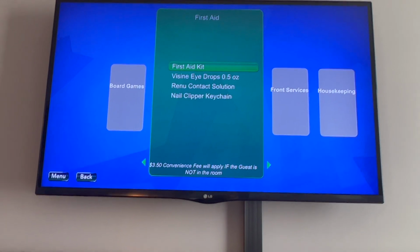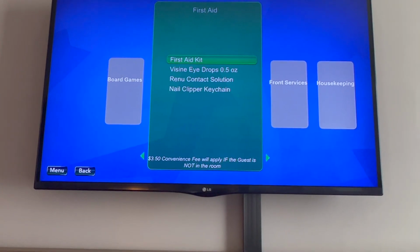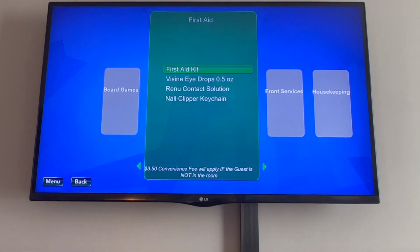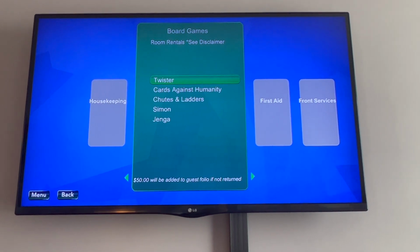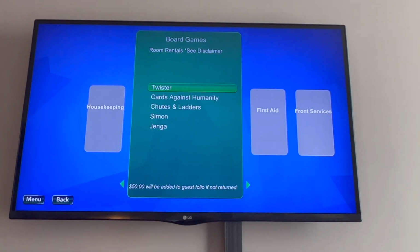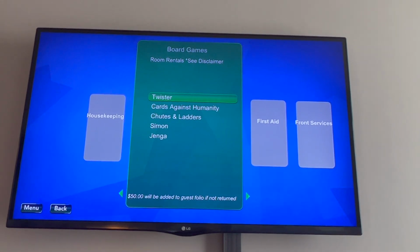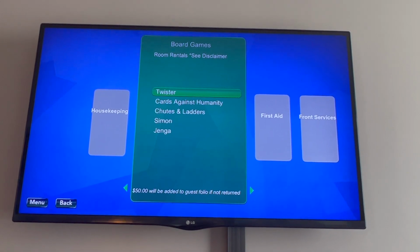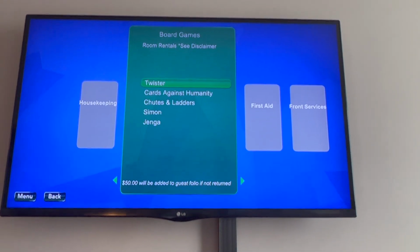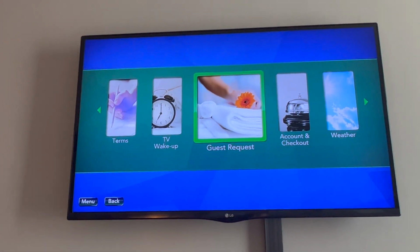You have first aid, so you can order some first aid stuff, contact solution, eye drops, a nail clipper keychain if you need one. Then you got board games. This is kind of cool. So if you travel with a family, you got friends with you, you can borrow Twister, Cards Against Humanity, Chutes and Ladders, Simon or Jenga. If you don't return it to them, it's $50 they charge you for the board game. Pretty cool. And I've used this feature before, not for the board games per se, but it's pretty nice.